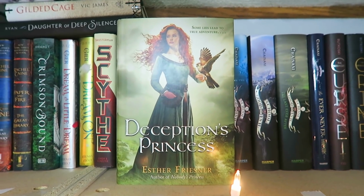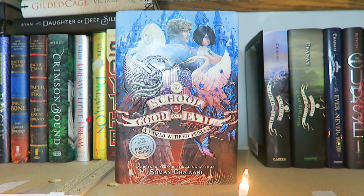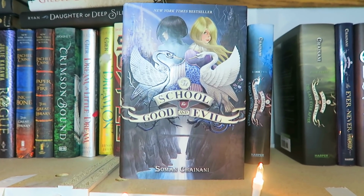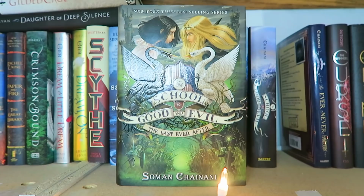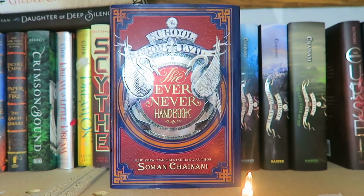Deception's Princess by Esther Friesner. Sword and Verse by Kathy MacMillan. The School for Good and Evil, A World Without Princes, The School for Good and Evil Book 2, I'm not sure if there's a title for this one or not, and The Last Ever After by Soman Chainani. Oh, and the Ever Never Handbook as well.